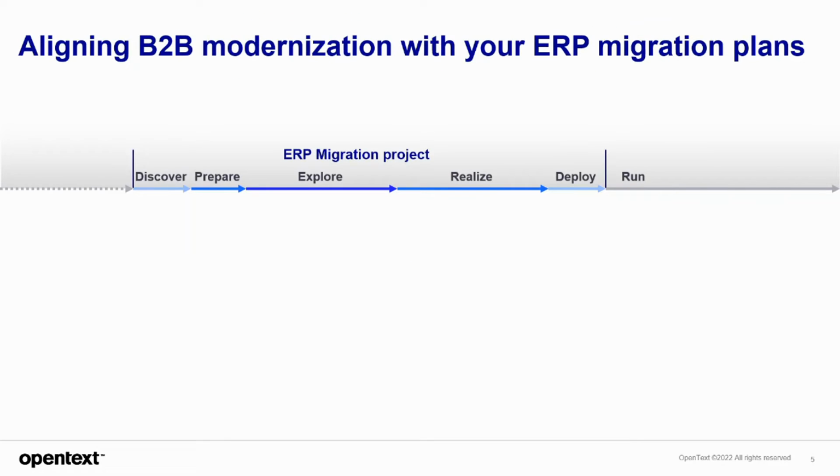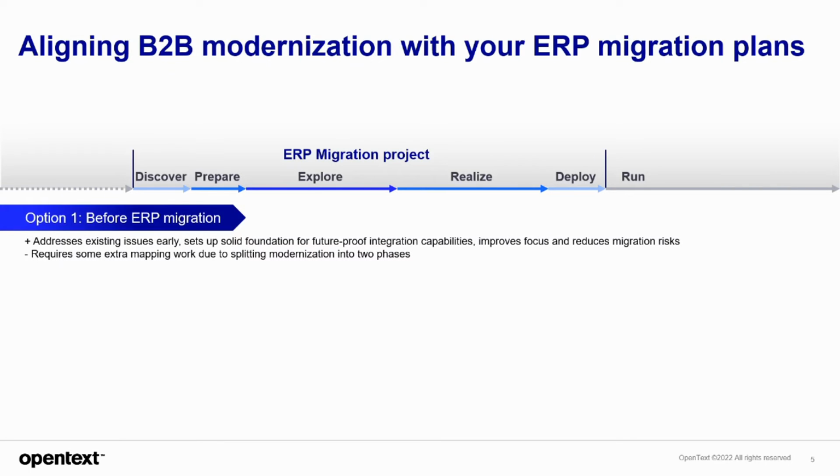So if we assume that, based on what we just discussed, modernizing your B2B integration solution in connection with migrating to a new ERP system is a smart move, that then leaves us with the question around timing. And you naturally have three options that you're looking at here. The first option is that the B2B modernization can be done before the ERP migration, which helps to address any of those existing issues and provides a good foundation for the ERP modernization.